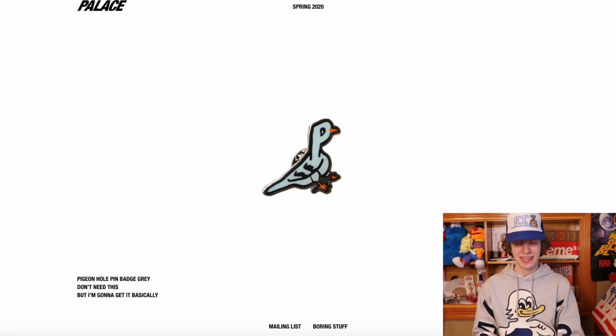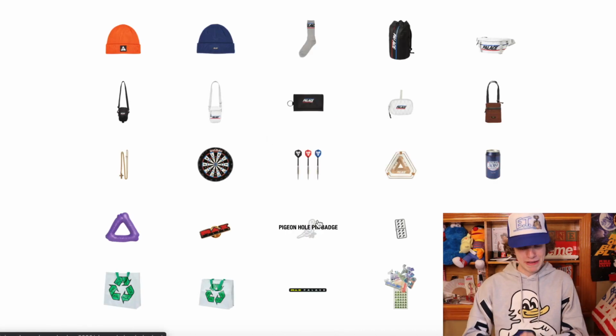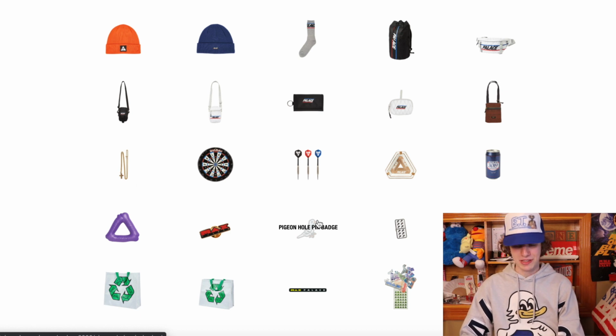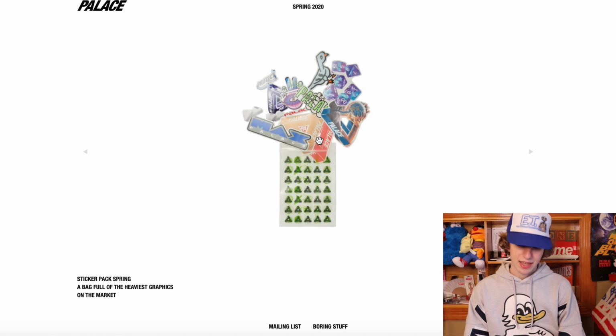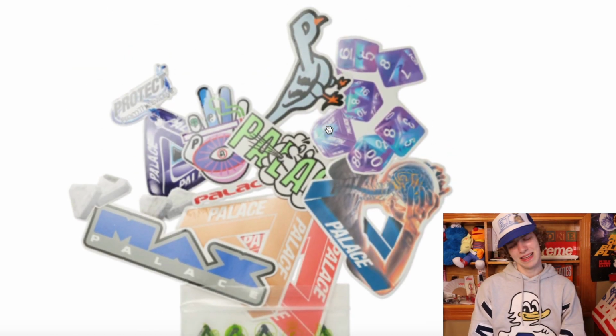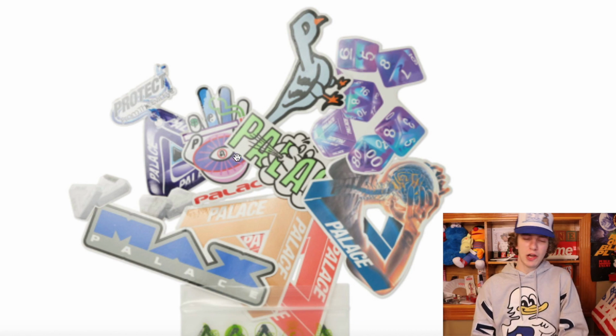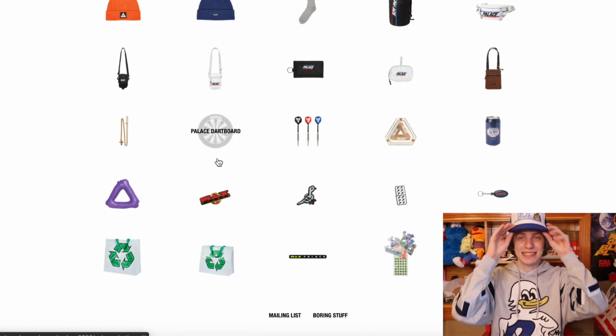It's really sad to think I'm super looking forward to the pin this season, but it's probably one of my favorite items. Like, I don't know, there's not much else here that I really enjoy. Let's take a look at the sticker pack to end it off. Not too good of a sticker pack, to be real with you. It's alright, it's mediocre, but if I overall had to give this season a rating, I'd probably give it like a 6 out of 10.